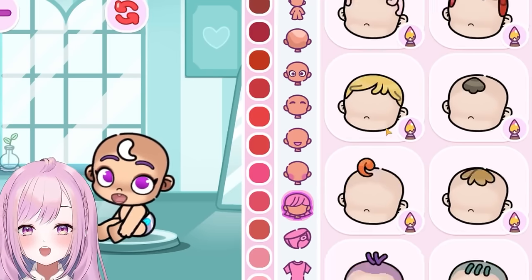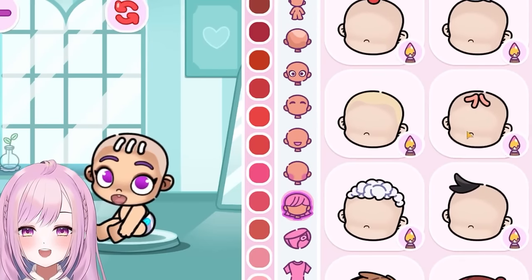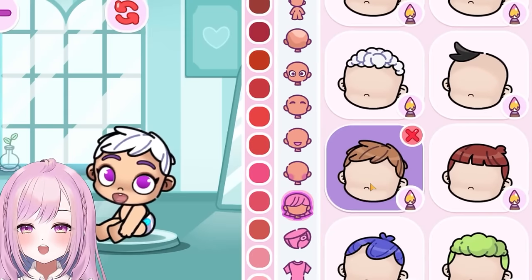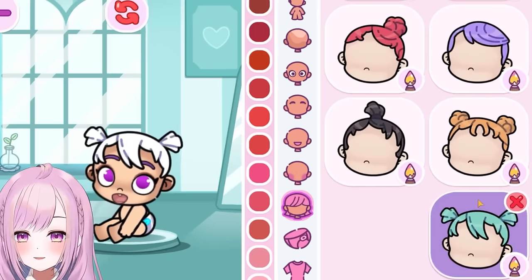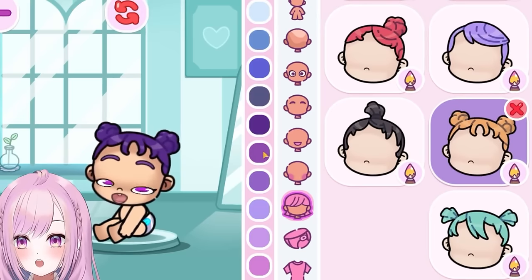Ooh, look at the hairstyles. Whoa. There's so many different types of hairstyles too. Wow, I think these are new or something. Wow, look at this one. It looks like bubbles on top. So cute. Oh, I like this ponytail one. So let's go with this one and change it to purple.